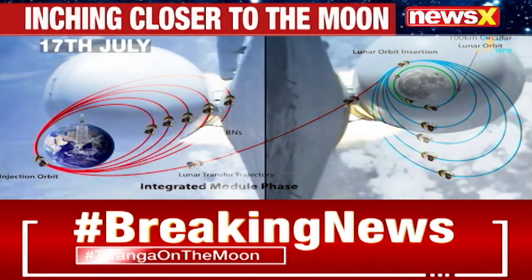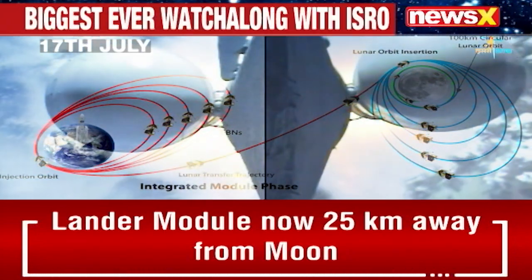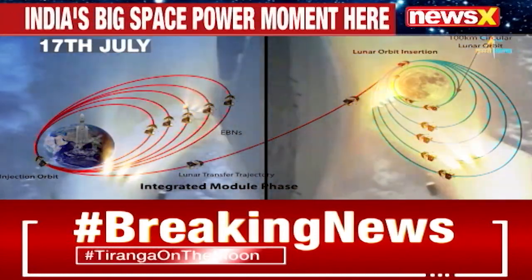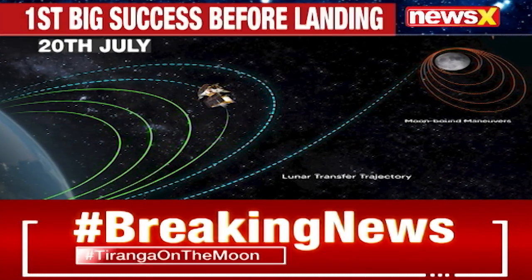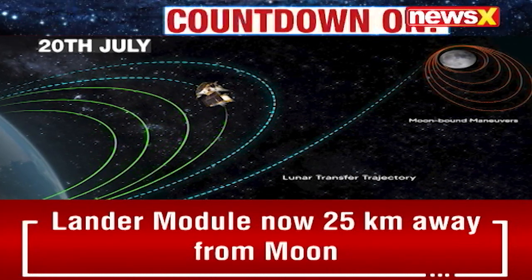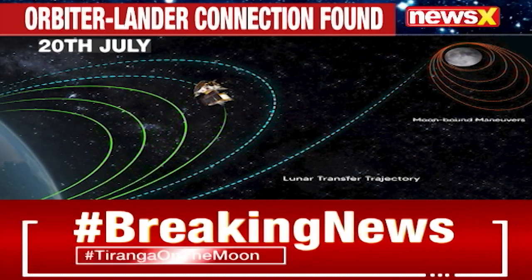On 17 July, the second orbit-raising maneuver was performed. The spacecraft was in 41,603 km by 226 km orbit. On 20th of July at 6:45 hours, the fourth orbit-raising maneuver was completed. The spacecraft was now in the 71,351 km by 233 km orbit.